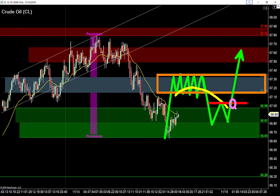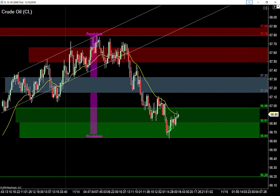Now, what if we don't stop inside that range? What if it keeps going, right? What if it just runs? Okay, there's two scenarios here to keep an eye on. One is a 1, 2, 3 reversal. This is the same idea we saw back here, right? 1, 2, 3 reversal. What you do is you mark up the lows up to the high and then sell off that high. Right? That would be the sell off that 1, 2, 3 reversal.